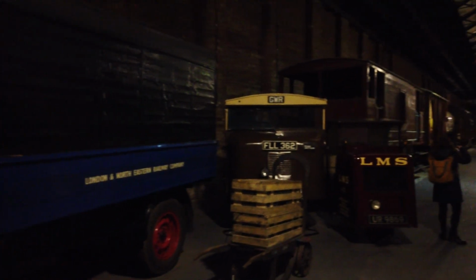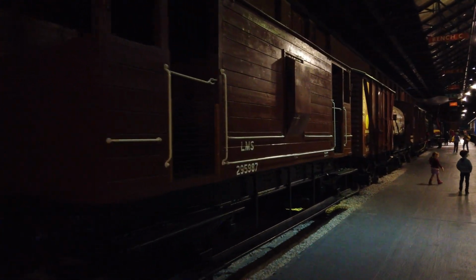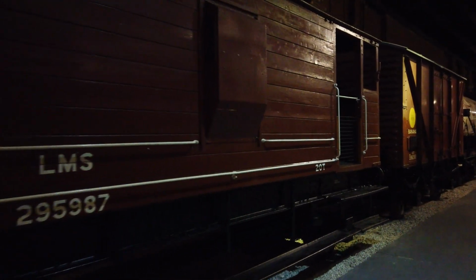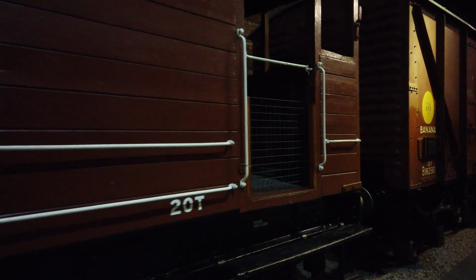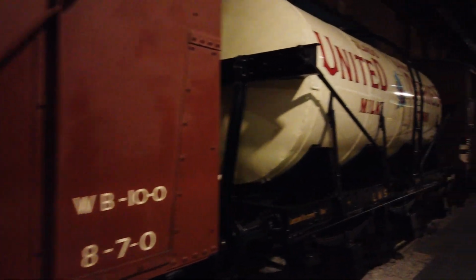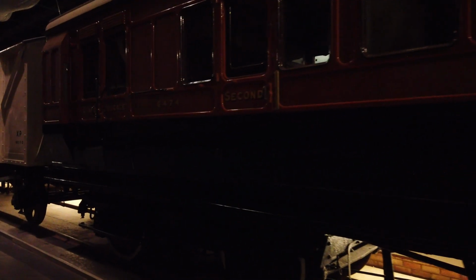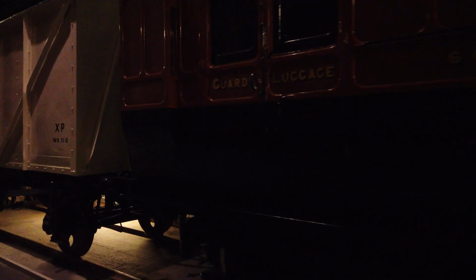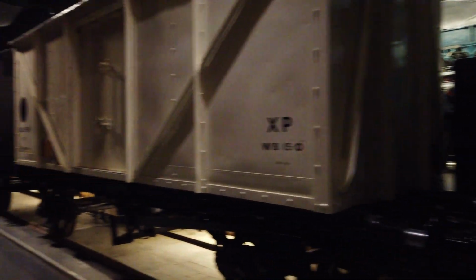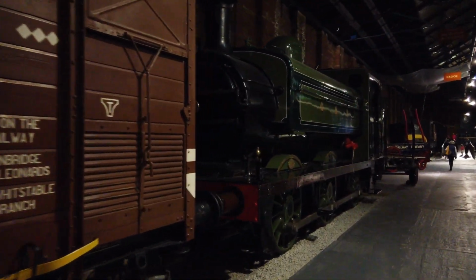So here we have some more of the carriages, more freight carriages along this way. Banana carriage. I hope these images are okay. Actually, I've just changed the settings on my camera to try and get a bit better light on, so it seems okay on my viewfinder. If not, my apologies. I will be adjusting back to the standard mode in just a moment, but hopefully this video quality is okay.